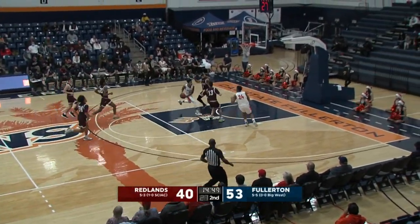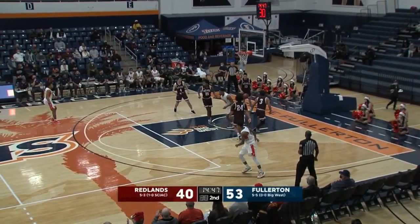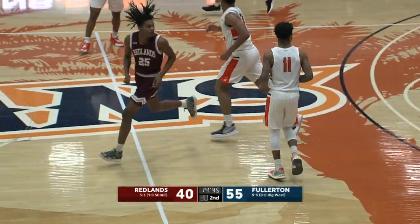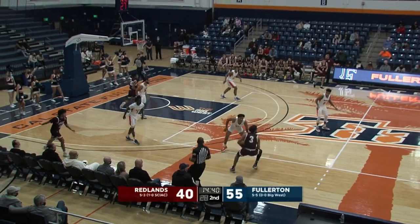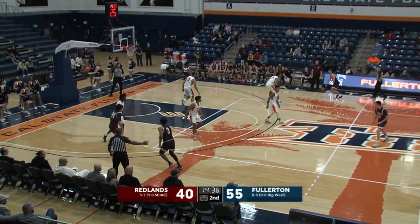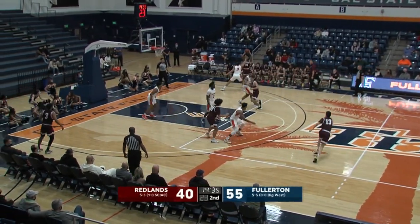Now the Titans are on the break, 2-on-2. Milstead, floater, good. 10 points for Damari Milstead, the third on the floor for the Titans in double figures. Lee's 18 and Anasicki's 12 are the other two.